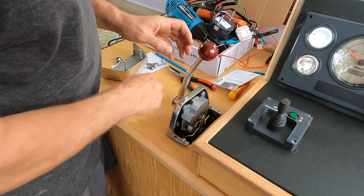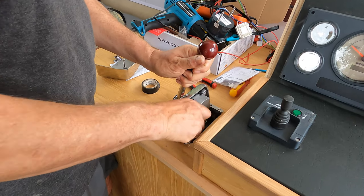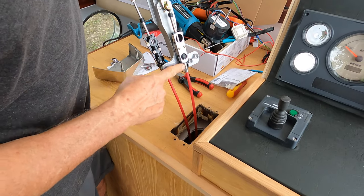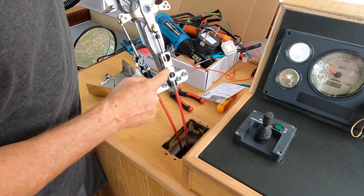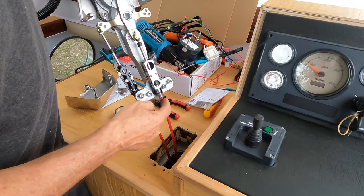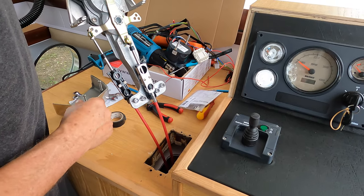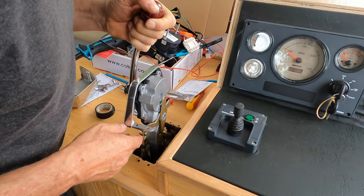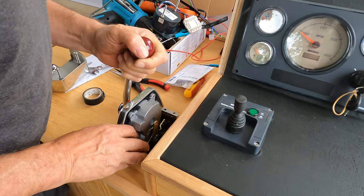So we've just put the throttle cables on, the gearbox cables. We had all this bit missing, so we had to get it from Vita's. Anyway, there we go. It's just getting ready for everything.